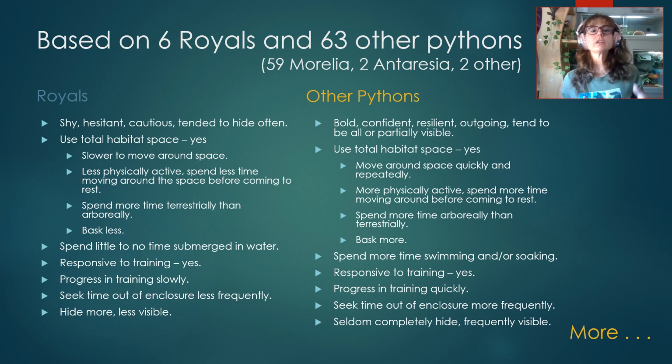However, royals tend to move around slower, and so they won't make as many rounds around their space during their active and awake periods as other pythons will. Other pythons tend to move around that space more quickly and repeatedly. Royals tend to be less physically active, spend less time moving around the space before coming to rest. And other pythons seem to be more physically active. They spend more time moving around the space before they decide to rest for the night or the morning, depending on when they're normally active.